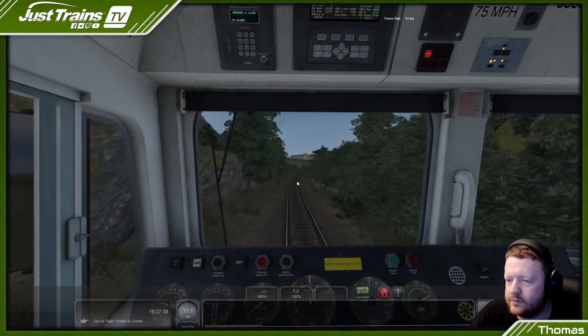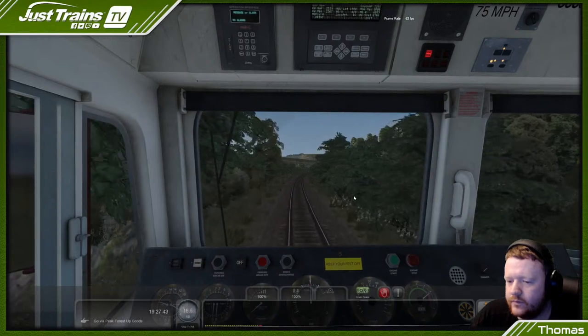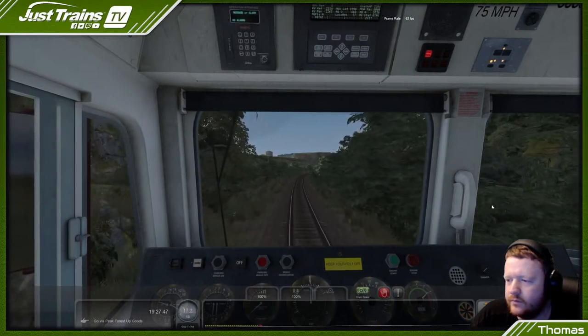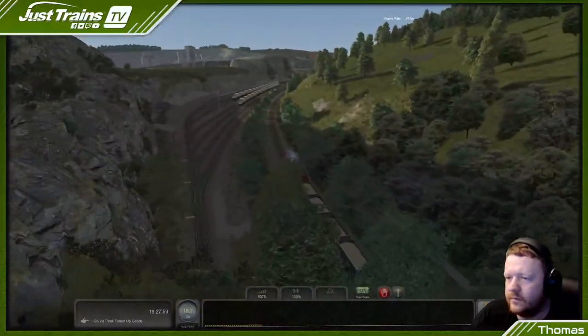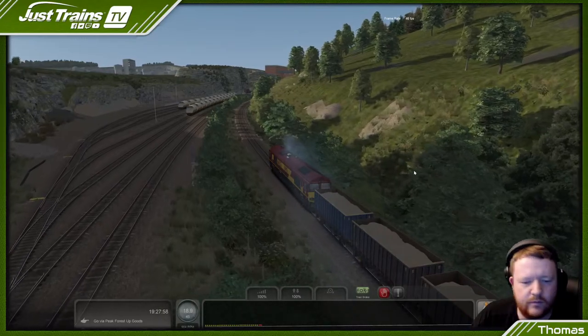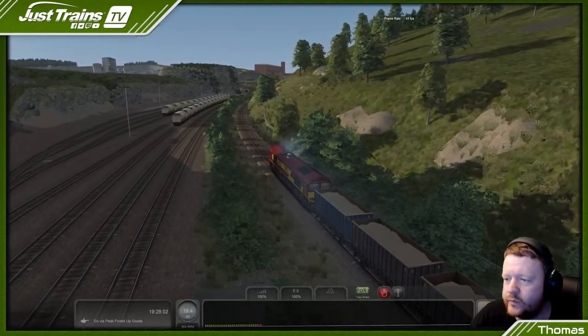Tunstead's just coming up now. Is it on the left? No worries.